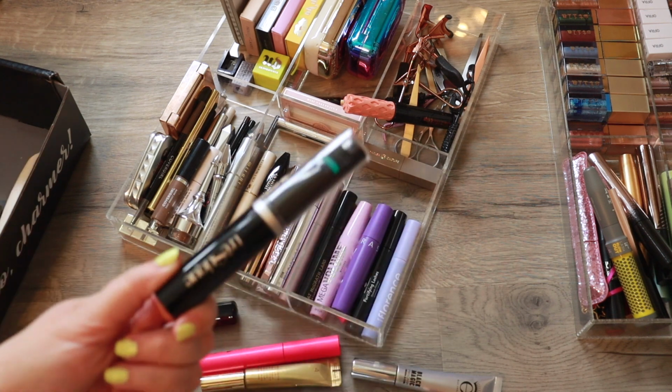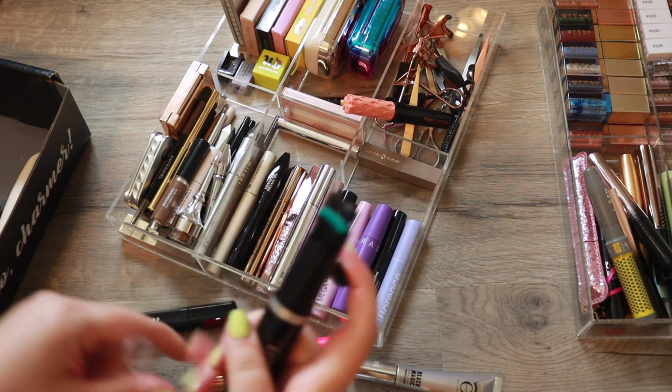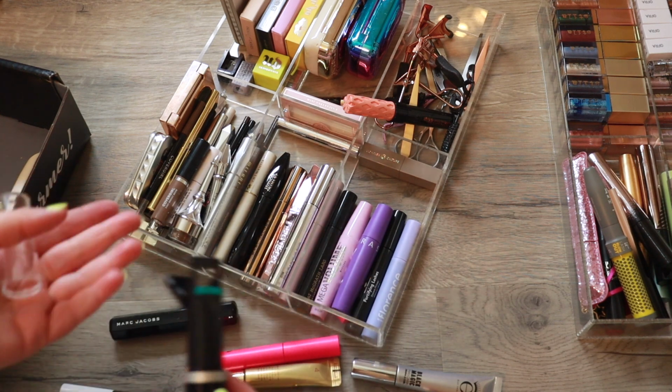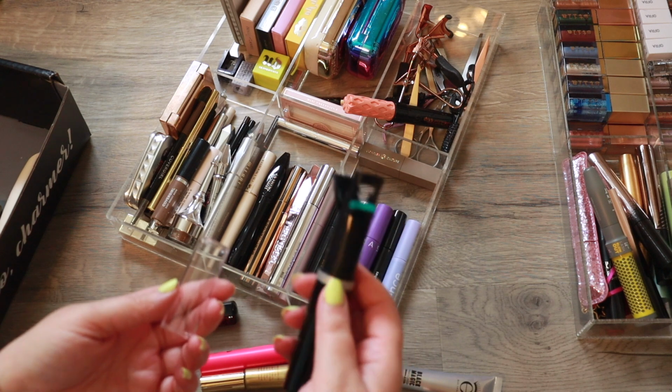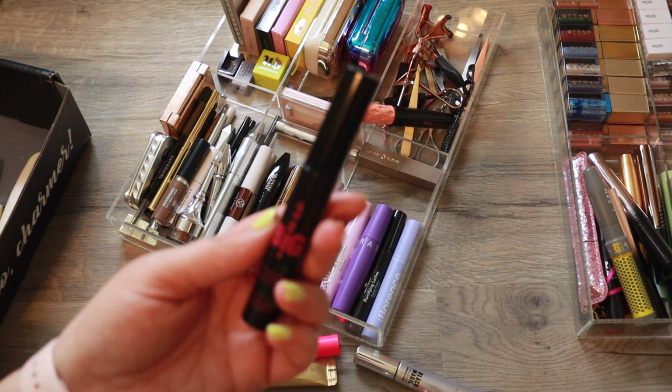I really wanted to love this Trestique one. It's got the little like half curler. This is just kind of awkward to use. I still stand by the fact that I think it would be cool to travel with because you automatically have your lash curler.